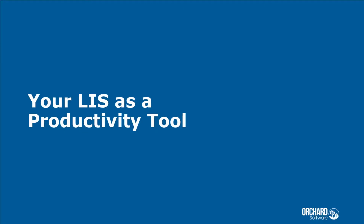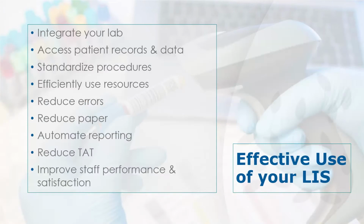And then last section here, we're going to look at maximizing your laboratory information system as a productivity tool. So the job of the LIS is to make laboratory professionals' job easier and to allow your expertise to be focused on tasks that actually require human interaction. So when you have an LIS that you're using to its max and you're using every feature of it that you possibly can, it's intended to fully automate the functioning of your lab, that helps improve your staff experience, employee motivation, and your overall lab operations.